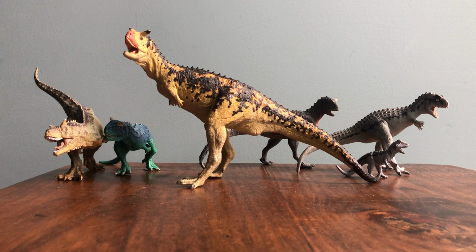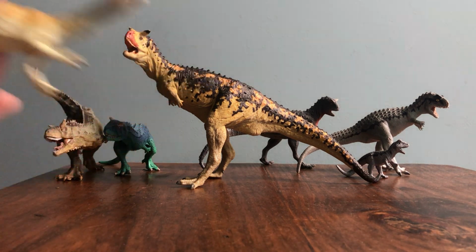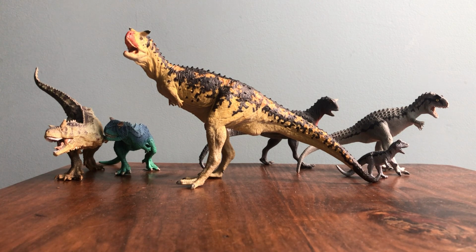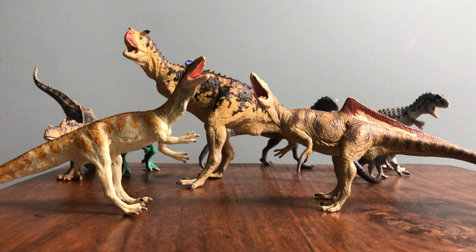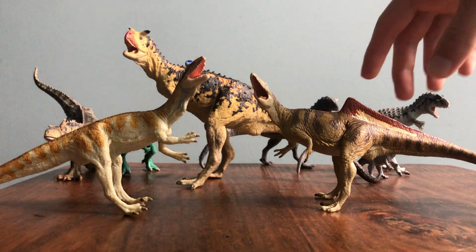But we have gotten some other good recent figures of Carnotaurus, like the PNSO, the updated Safari, and the updated CollectA one. But I still think this is one of the best by far. And not just one of the best Carnotaurus figures, but also one of the best Carnegie collection figures, because I've recently reviewed some of the other Carnegie collection figures that were some of the more recently retired ones, like the Cryolophosaurus and the Concavenator, two other really great figures that were some of the last ones made and retired. But I still think that this is one of the best of the best.